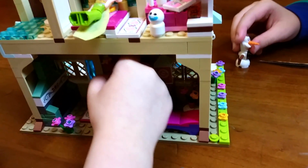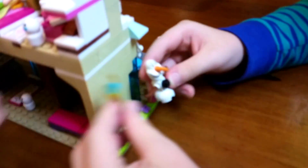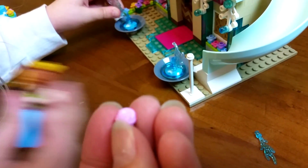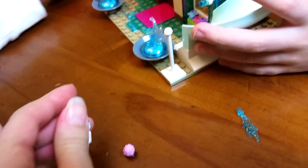Hey. Oh, I'll get it, I'm coming. Gimme, it's mine. You ruined our front. Here. I found some cupcakes. Who wants a cupcake? Here you go, Snowgie, that one's for you.